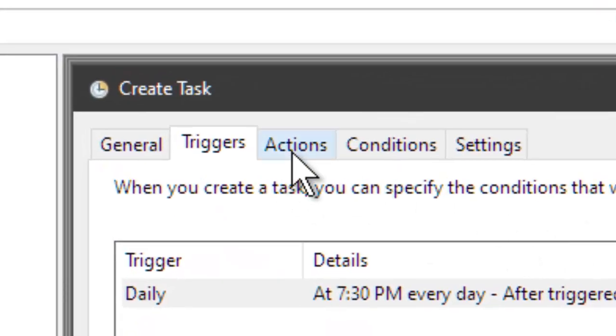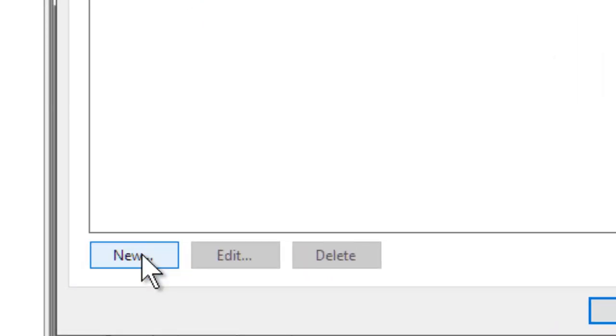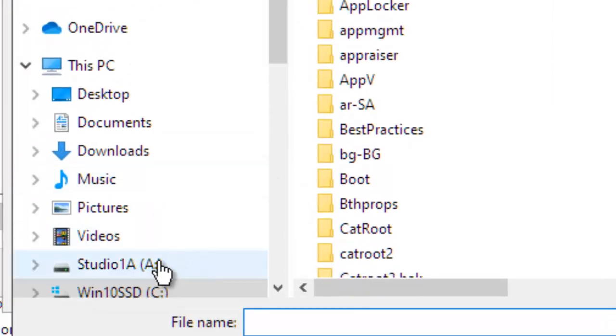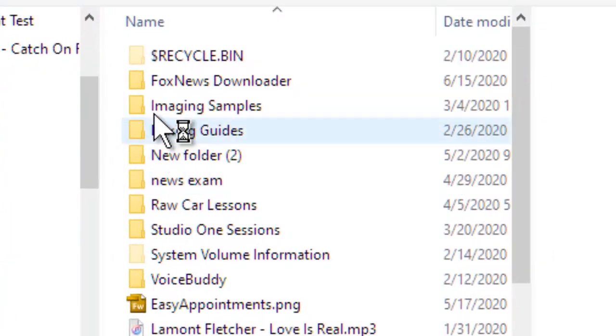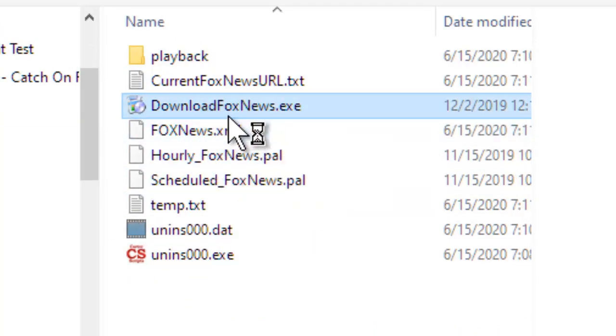On the next tab, we want to click on Actions. The action is what we want to do every hour, 30 minutes after the hour. So we're going to click on New. We're only interested in starting a program, so leave it on Start a program. Now we're going to click on the Browse button and go to where we have installed that particular program. Since we're doing the Fox News, I installed it on the A drive. I'm going to go to the A drive, into the Fox News downloader folder, and select the file that says download Fox News.